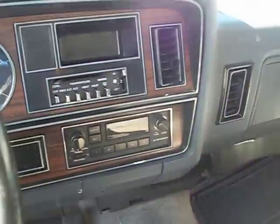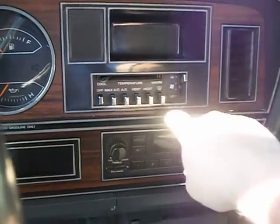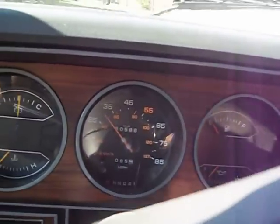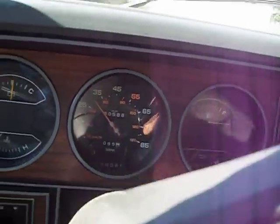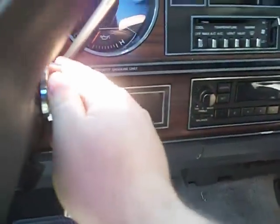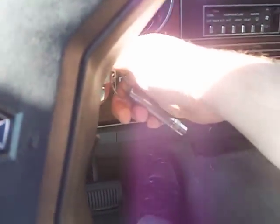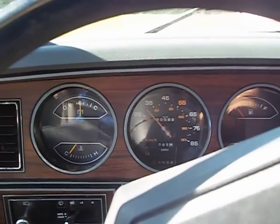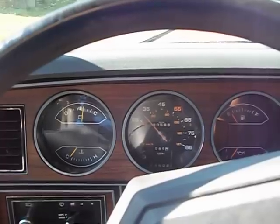The only thing wrong with this truck, radio doesn't work. The fan's stuck on one position. The heat doesn't really work. The speedometer, as you can see, is stuck. And the parking brake sticks. Nothing too bad. Probably doesn't do any good because there's no fuel in the carburetor. And that's why I love Dodges.